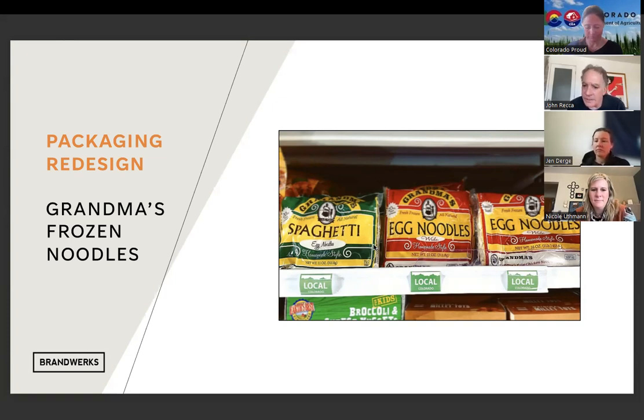But here's the packaging that they had for years, and it's dated, it's confusing, and as you can see here, it doesn't show the product. And you're in a freezer section in, let's say, Kroger, King Soopers or City Market. And you need to make an immediate impact through those glass doors. So, they have a following. They've done well over the years, but the brand was losing traction, mostly because of this packaging.